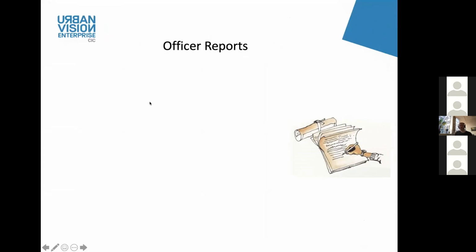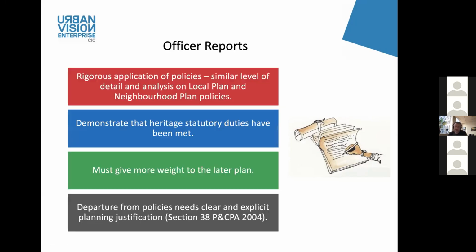So the plan has to be used with a determination of planning applications, and some of those, as we know, will be dealt with under delegated powers by officers, and some will go to committee. So I think the delegated ones, there's often a note on file on how the decision's been reached, and obviously anything that goes to committee has to have a report. And I just thought I'd set out some of the things to look for in the officer reports, and apologies for the order again of those appearing.